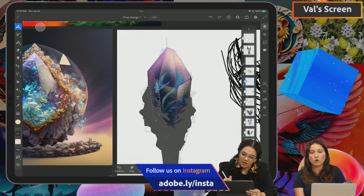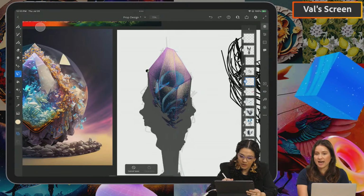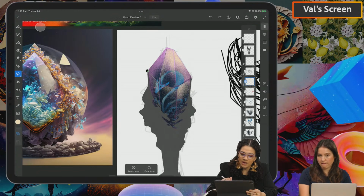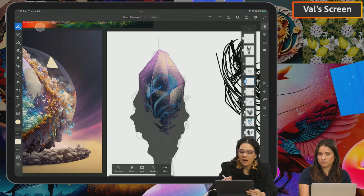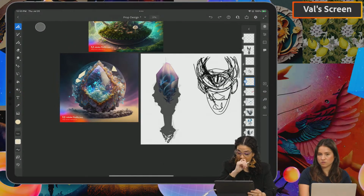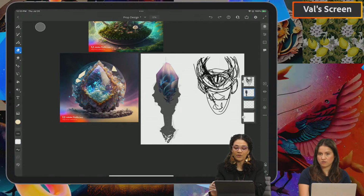Would you continue to deepen the crystal, or would you start working on the staff? I would start working on the handle portion of it, and then once I got that really where I want it to be, my next step would be probably hitting it with a combination of blending modes over the entire thing. So remember, I made a group, so this is all in its own group.